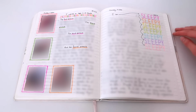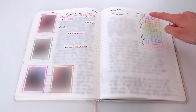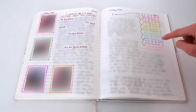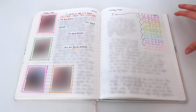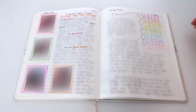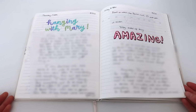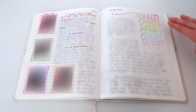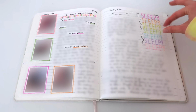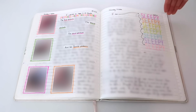For August 8th, I said I am, and pointed a little arrow and said sleepy, and it's just lots and lots and lots of sleepies. And then I blurred out the rest of the stuff just again for privacy reasons. I honestly didn't write about anything crazy. I like how the color is focused in the corner, and also I find myself always adding color to the top, as you can see here, and also in this one too. So even though this was still on the top, it was cool that it was more focused in the corner and a little bit longer down and not spanning across the whole page.